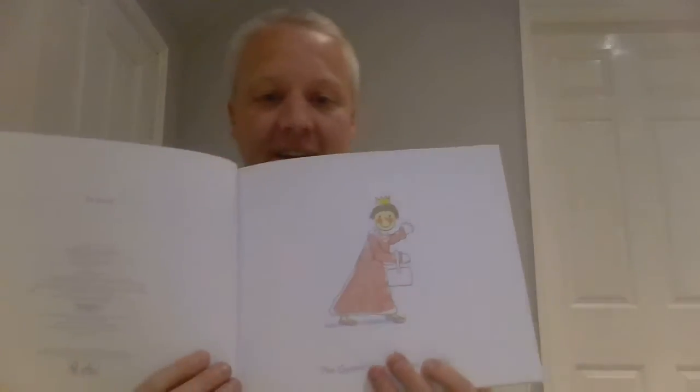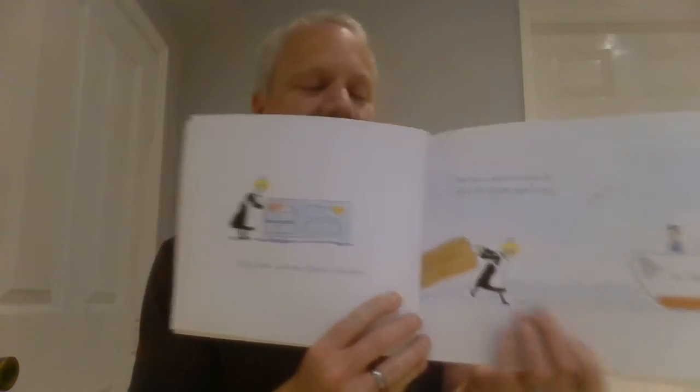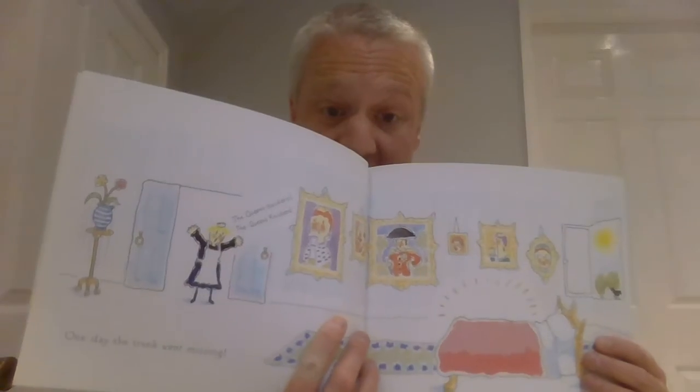The Queen likes to dress smartly. So she has an enormous wardrobe for her clothes and a slightly smaller chest of drawers, whoops, for her knickers. Dillis looks after the Queen's knickers. She has a special trunk for when the Queen goes away. One day, the trunk went missing. The Queen's knickers! The Queen's knickers!